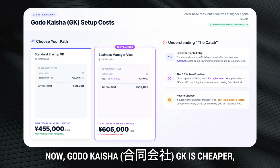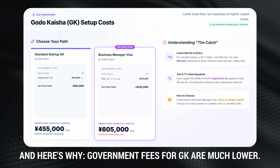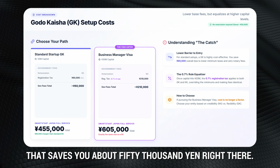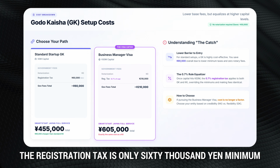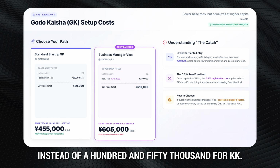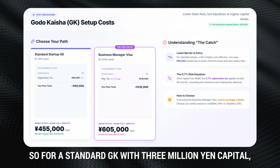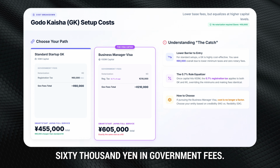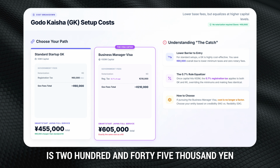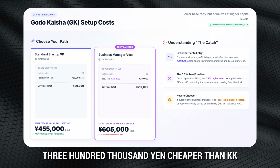Now, Godo Kaisha. GK is cheaper, and here's why. Government fees for GK are much lower. You don't need notarization at all. That saves you about 50,000 yen right there. The registration tax is only 60,000 yen minimum instead of 150,000 for KK. So for a standard GK with 3 million yen capital, you're only paying about 60,000 yen in government fees. That's it. Our full service for GK is 245,000 yen, 300,000 yen cheaper than KK.